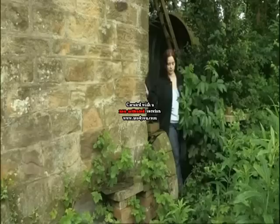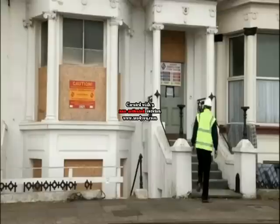Up and down the country, there are empty properties just waiting to be brought back to life. I'll be finding out why and what you can do to rescue a home for yourself. We'll be following the empty property officers whose job it is to track down the owners of forgotten houses and get them back into use.